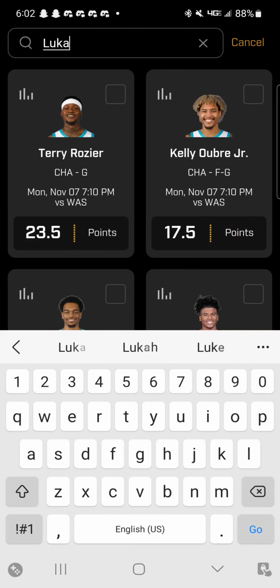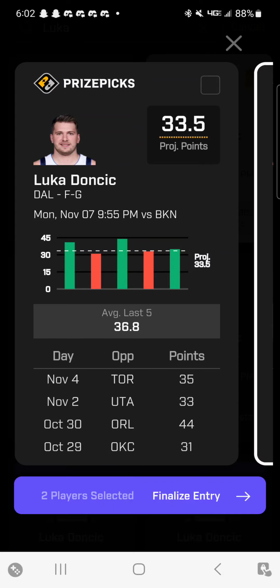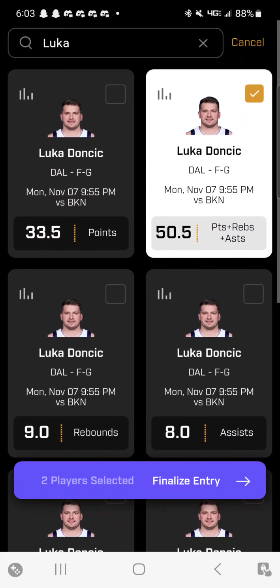We're going to go points, rebounds, and assists for Luka. This is the one I said was going to be controversial. Dude, that's 30, 10, and 10. Luka might drop 38, 9, and 9. You know, Luka's been averaging 36 points the last so many games, 8 rebounds, and 9 assists. He's also playing the Nets, who aren't that good at defense. The only risk with this is a blowout.